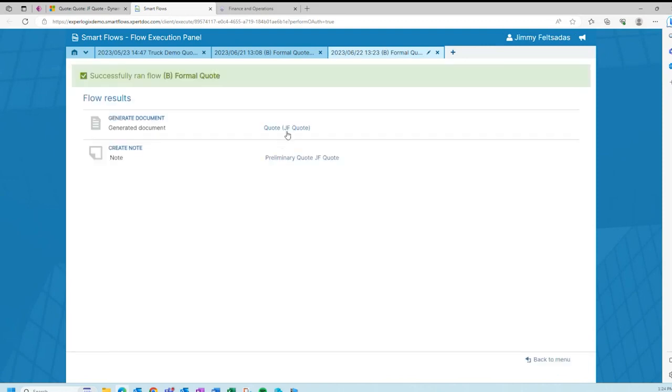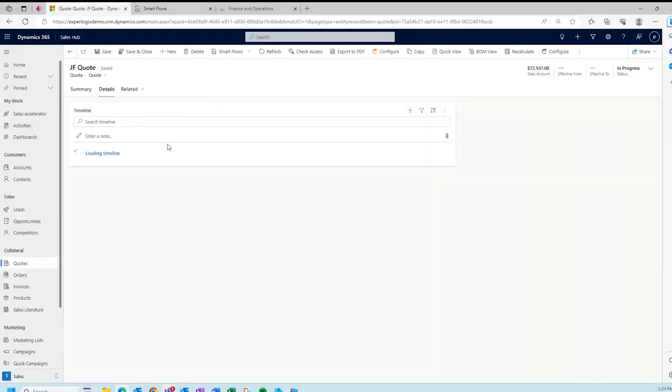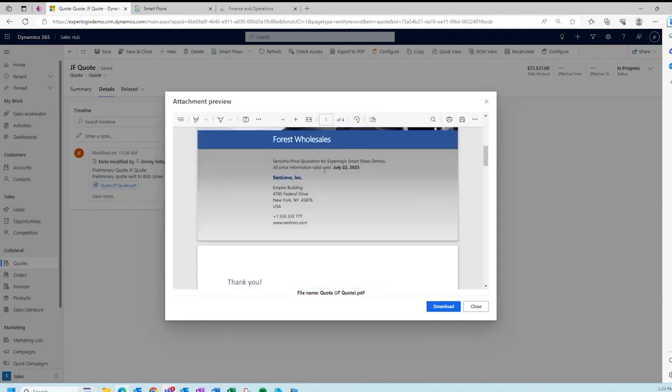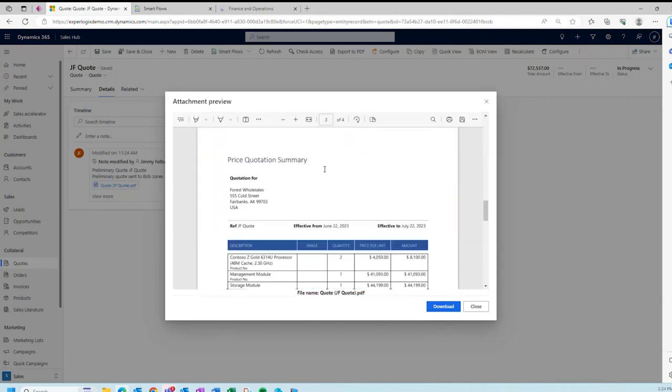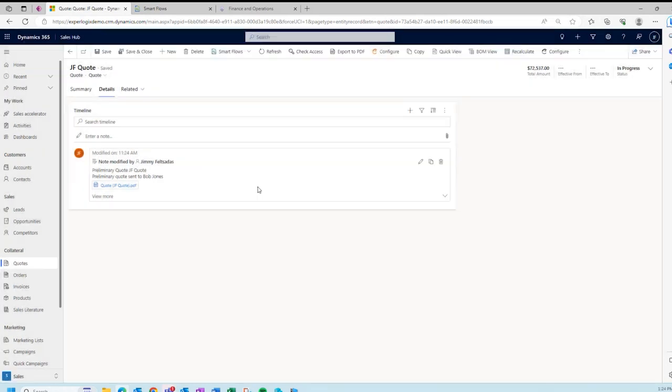So here we have the quote. We also automatically created a note back into our CRM containing the details of our quote. So if we go back, go to the details, we see we have our quote for Bob Jones. So we can open this up, where we have our Experlogix quotation and the line items that we just had for the summary of the configuration that we made.